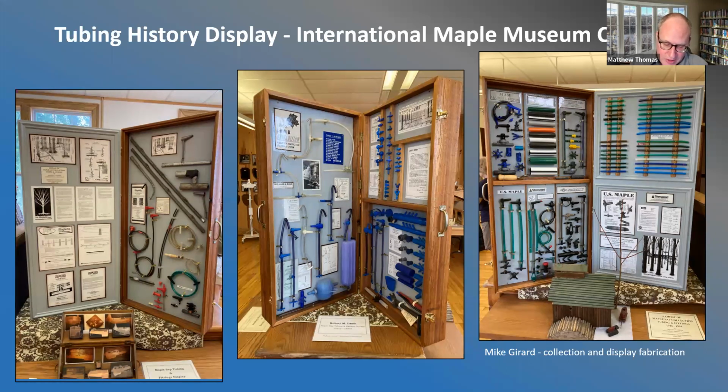And without the work of Nelson Griggs and George Breen and Bob Lamb, who we have to thank, we wouldn't have the kind of tubing system that the industry completely relies on today, and really couldn't operate without. So that's the talk. I'm happy to take some questions. Hopefully we have a few, and I'll see if I'm able to answer them.